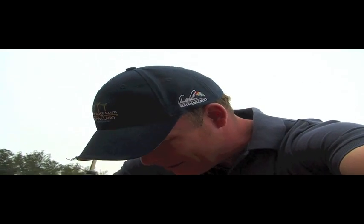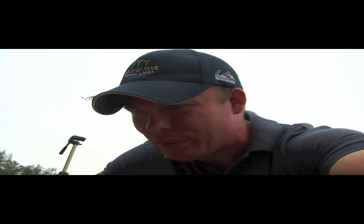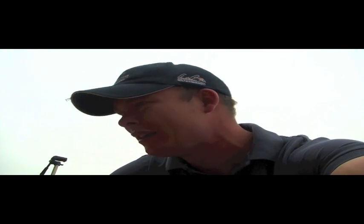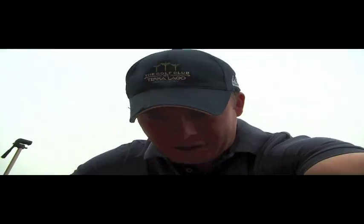There's a lot of red ants out here. These things are huge. They look like they might bite you pretty good if you get into them too much. There's a couple of holes here, and they're just all over this trail. If you take a break, make sure you pay attention to where you're sitting down. You don't want to get bitten by these guys.